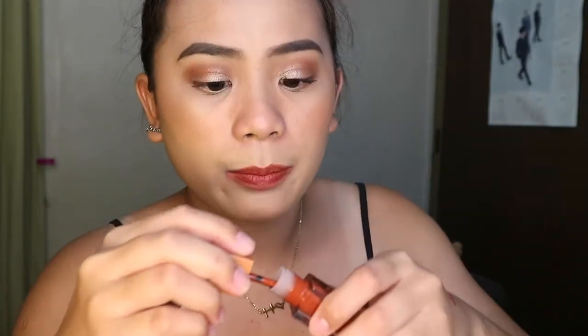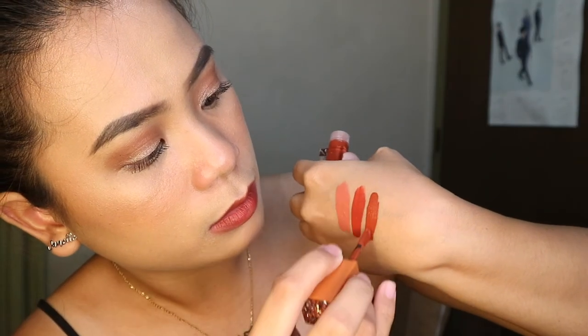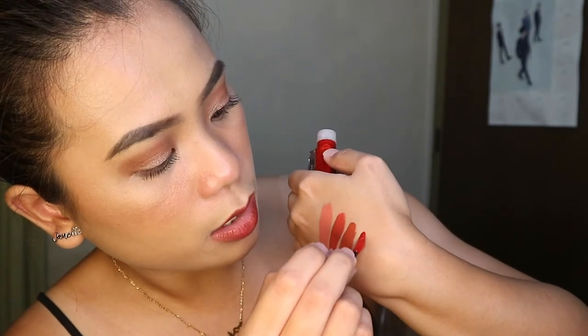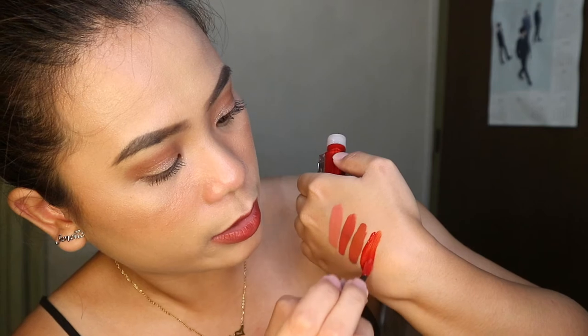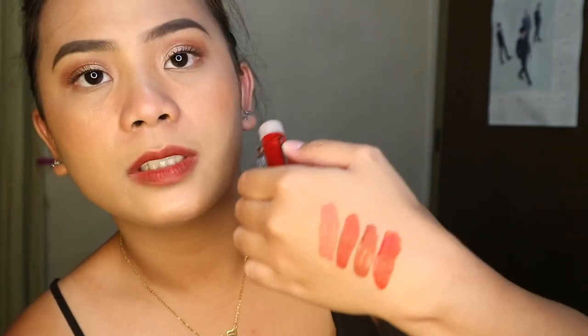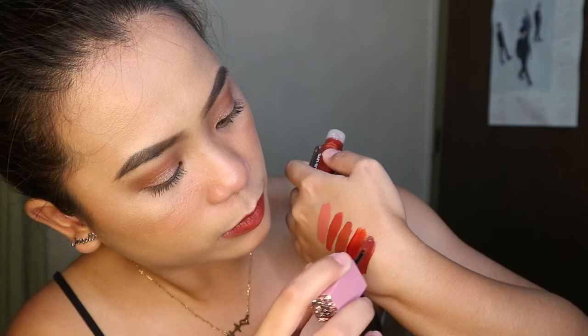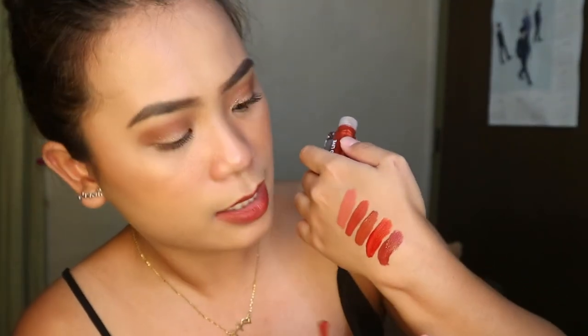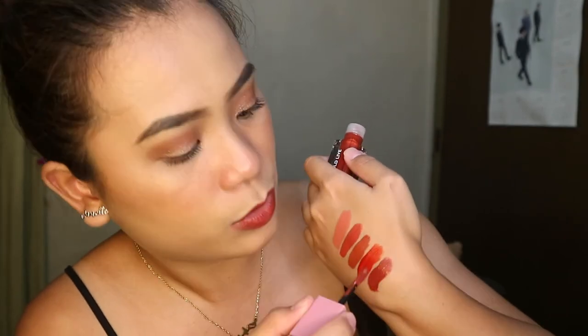Shade 103. Shade 104. Uy, red na red. I don't think I can wear this. Red na red masyado. And the last shade, shade 105. Lagi na lang, kapag sa mga Hold Life, yung last lipstick, yun talaga yung pinakagusto ko. Ang ganda ng kulay niya.